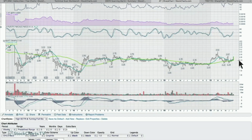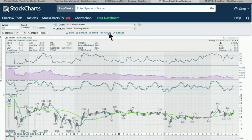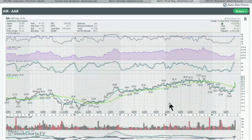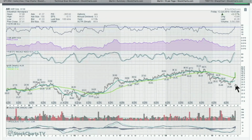This chart's particularly attractive from a couple of perspectives. The PPO is bouncing off zero. This is nice, but really it's been flat for 4 years, so nothing too interesting there. Now I'm going to click on view all so we can quickly roll through the charts. This one's really starting to pump up, and you can see the scooter ranking just moved above 75. It hasn't spent much time up there in the last 5 years. That gives me a bit of pause, and I'm not sure I'd jump on it after a move that's already this big.